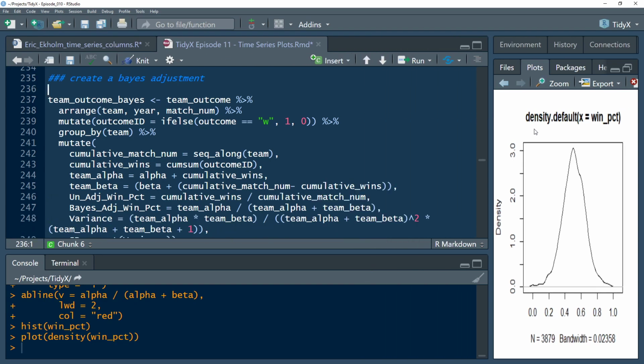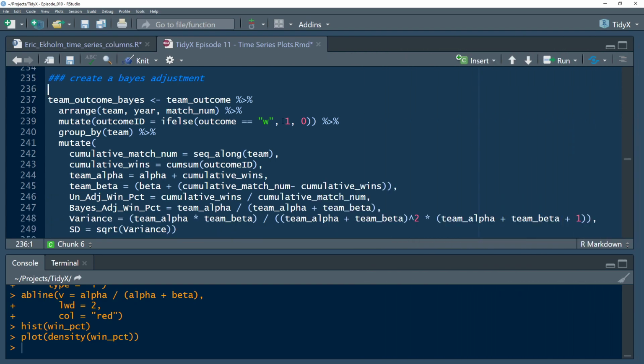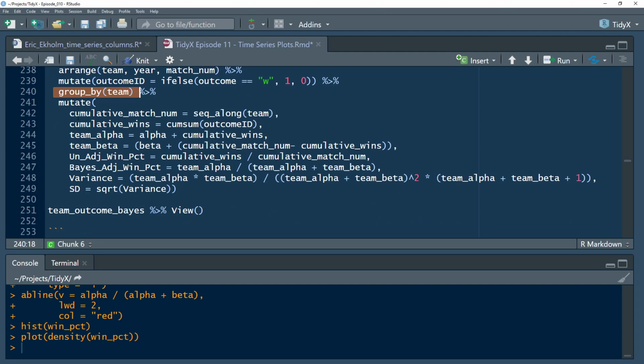So we take our team outcome data and we make sure that it's arranged properly by the team and the observed match number that they've gone through. And we create an outcome ID, which is basically just a series of 1s or 0s, whether they won or lost. And we group by team. And we create a cumulative match number. So it's just sequencing along, basically counting from 1 to n number of matches that each team has played. We get their cumulative wins, which is what we calculated above. We get their alpha value.